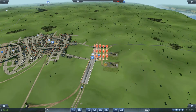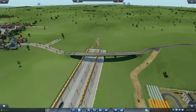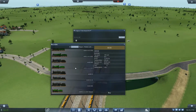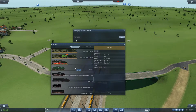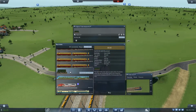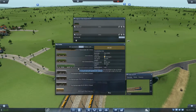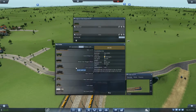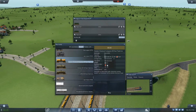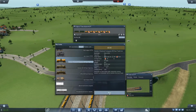In fact, how much fuel's waiting for New York? Okay, 1,000. Alright, I get you. Buy trains, locomotives, Alco, if you please. It's a German train. Here's that one. Buy multiple units, this in reverse. Buy wagons, if you please. And then down to where are they? Alright, they're here. Right, let's go. Fuel 1, 2, 3, 4. 1, 2, 3, 4, 5, 6, 7, 8, 9, 10.